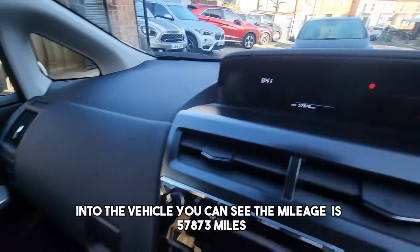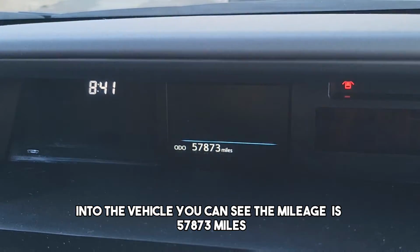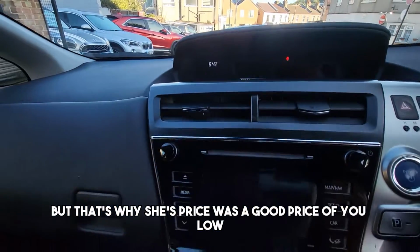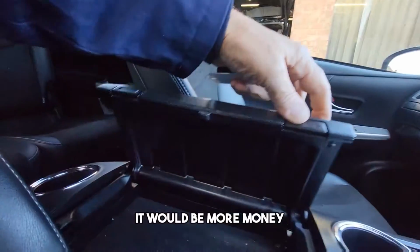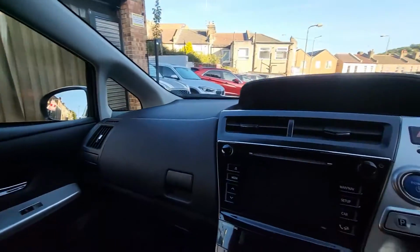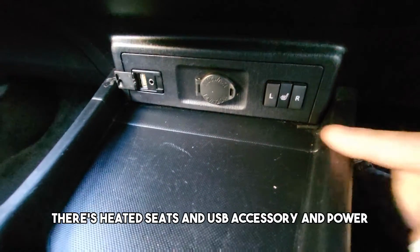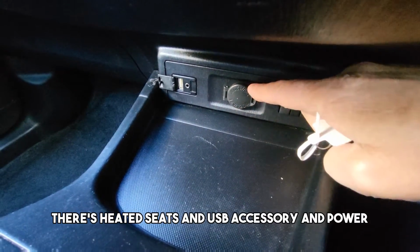Into the vehicle. You can see the mileage there, 57,873. But that's why it's this price. That's why it's a good price. If it was low mileage, obviously, or lower mileage, it would be more money. Pocket here, you can store stuff. I'll show you this down here. There's heated seats and USB auxiliary and power.